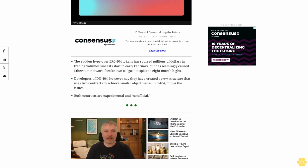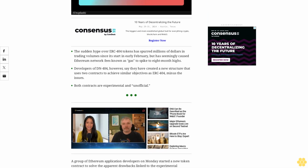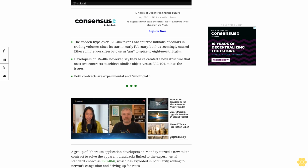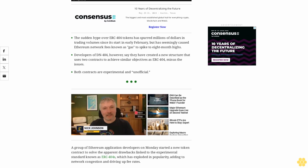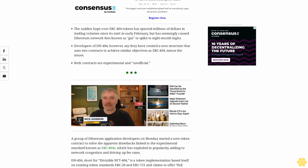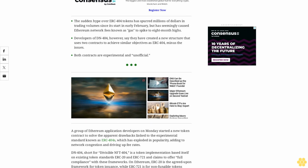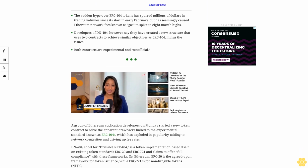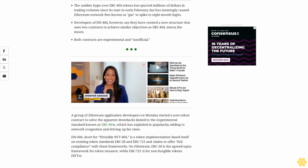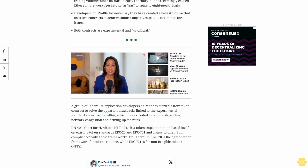A group of Ethereum application developers on Monday started a new token contract to solve the apparent drawbacks linked to the experimental standard known as ERC-404s, which has exploded in popularity, adding to network congestion and driving up fee rates. DN-404, short for Divisible NFT 404, is a token implementation based itself on existing token standards ERC-20 and ERC-721 and claims to offer full compliance with these frameworks. On Ethereum, ERC-20 is the agreed-upon framework for token issuance, while ERC-721 is for non-fungible tokens, NFTs.